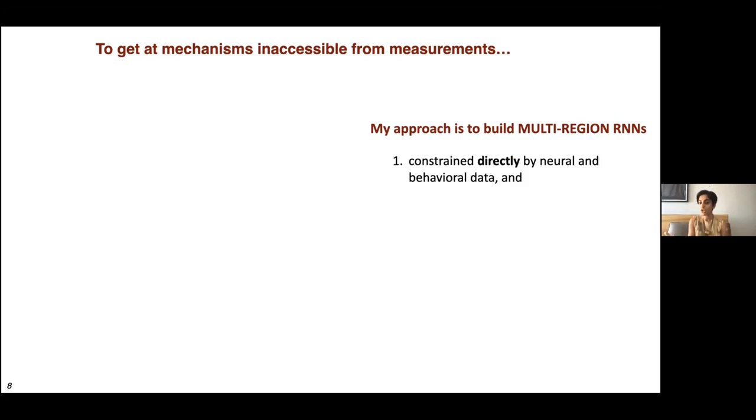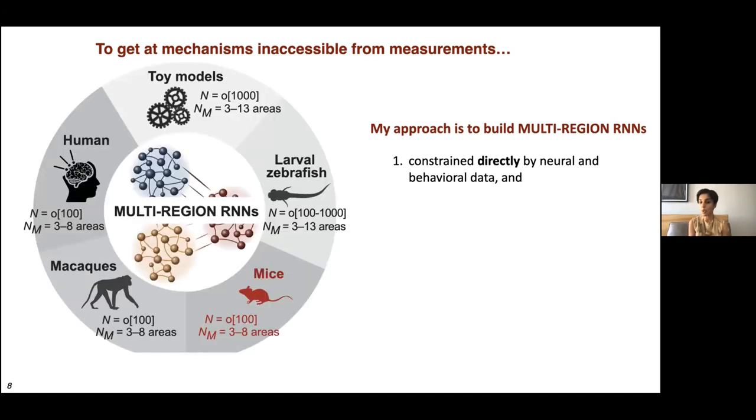But the approach here is to build these models that are constrained directly by neural, sometimes behavioral, but neural and behavioral data. Today I'm going to show you one example of that, but we've actually built these types of multi-region neural network models that are constrained by synthetic data for model validation purposes, for example, and by data collected from small nervous systems where you can sample practically the entire brain. I'm going to show you an example of that and of other nervous systems as well.